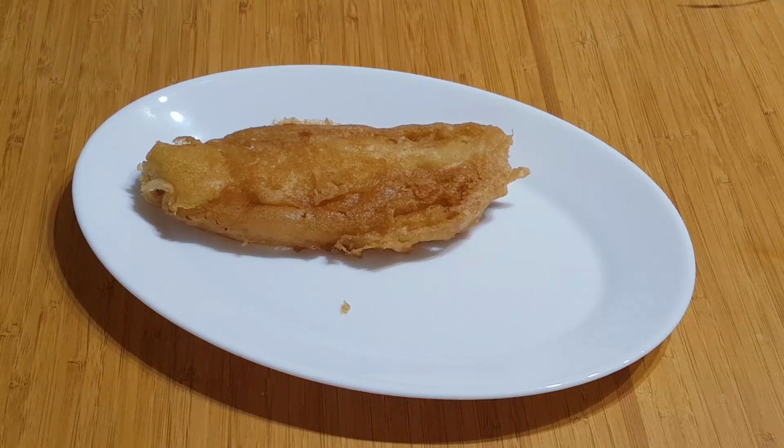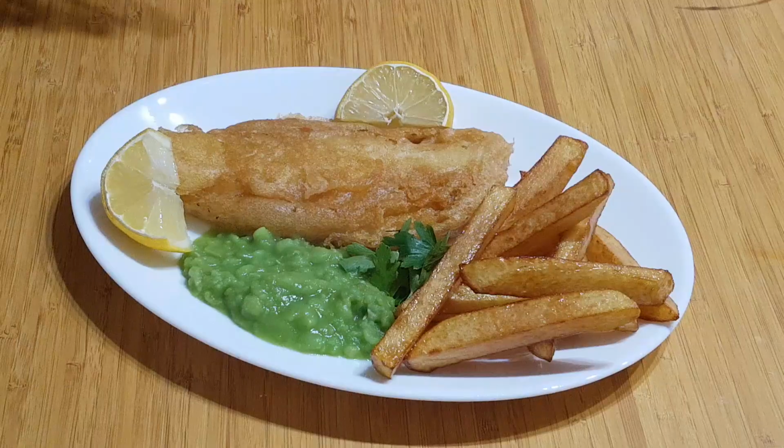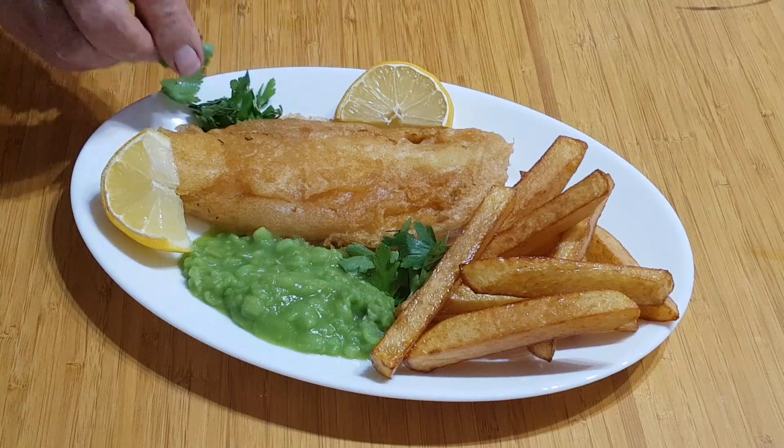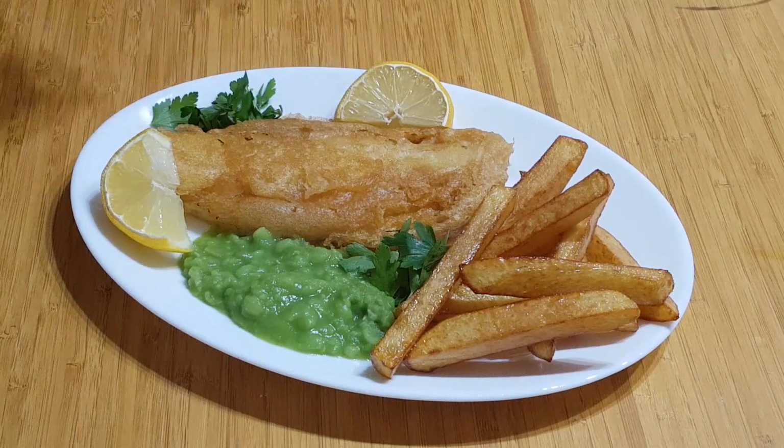Now, Saturday was a fish and chip day for me. I really fancied English fish and chips. I haven't had them for a couple of weeks. So I had some fish still in the freezer, from 3 or 4 weeks ago when I bought some very, very nice cod. And so I thawed a piece of that out, dried it well with some kitchen paper, battered it well, and fried it with some nice crispy chips.